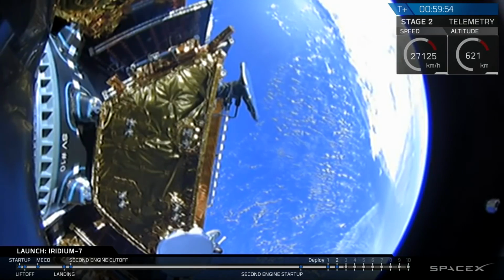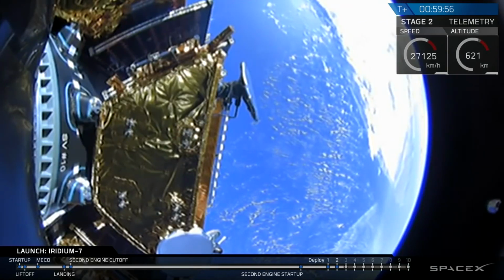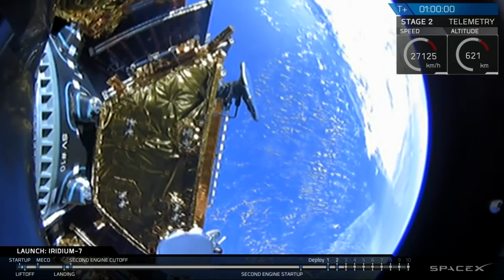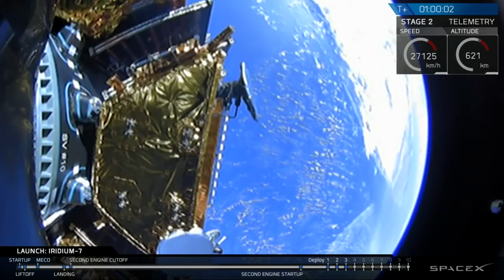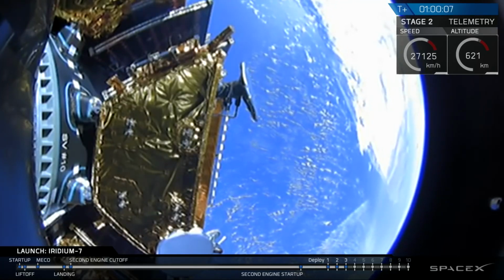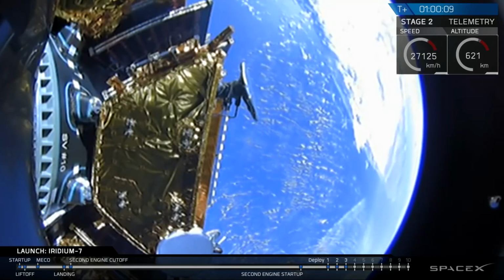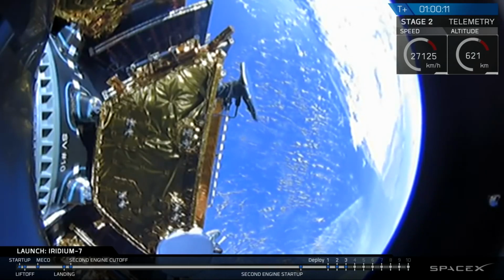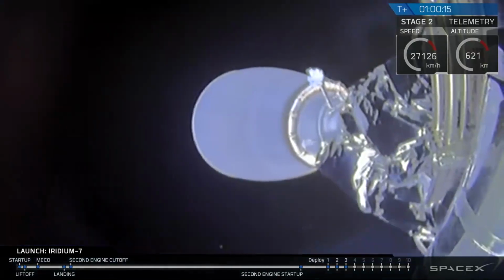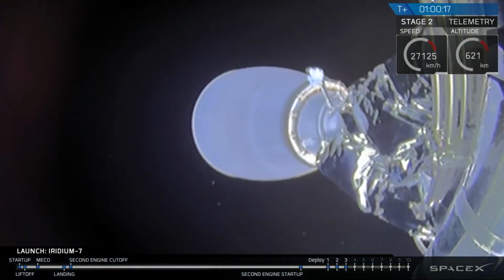Coming up on deployment number 3, I believe this one's out of the field of view if the map that I've got is correct, and we'll just hear a verbal callout. Spacecraft separation confirmed. Confirmation from avionics. Spacecraft has separated. Next up, the fourth satellite in 1 minute and 23 seconds.